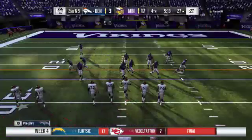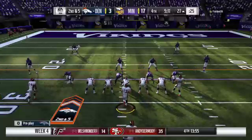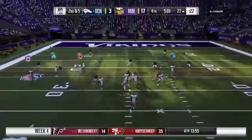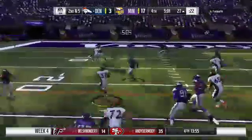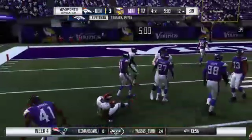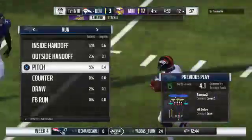Second and 5 after the 5-yard completion on 1st down. Back to the running game. It's Freeman. And down inside the 15, shy of the 10. Denver has the first down. The play going for 15 yards.